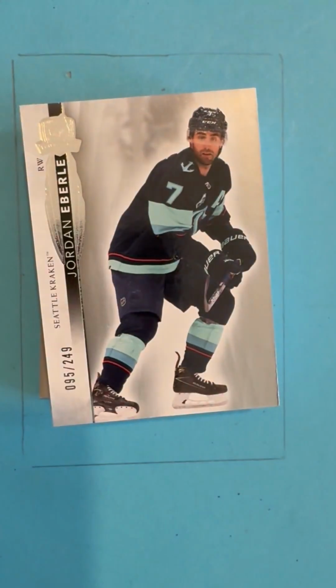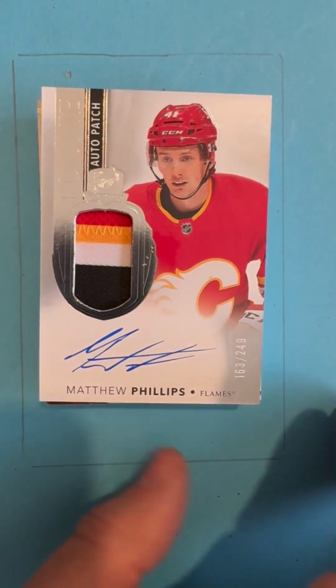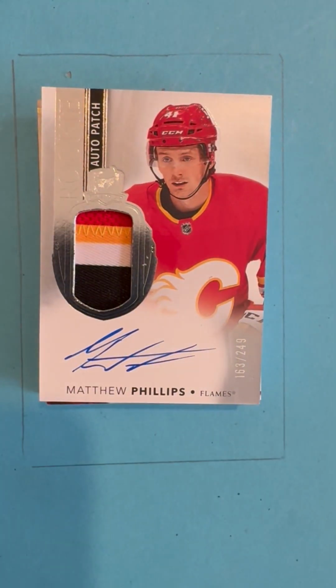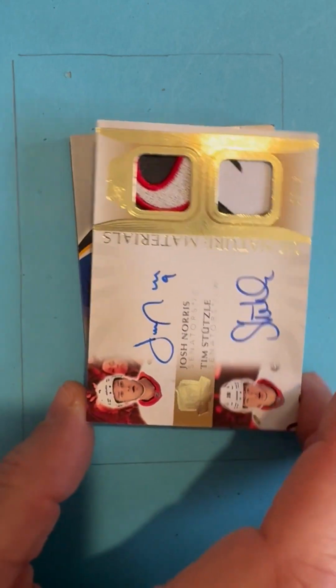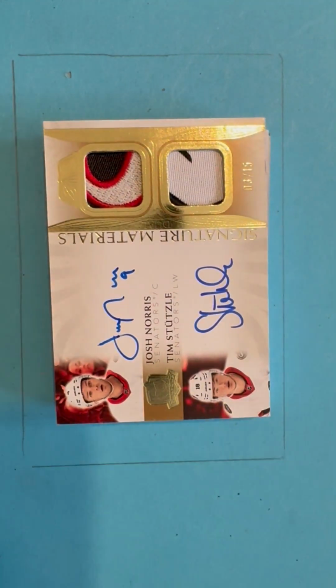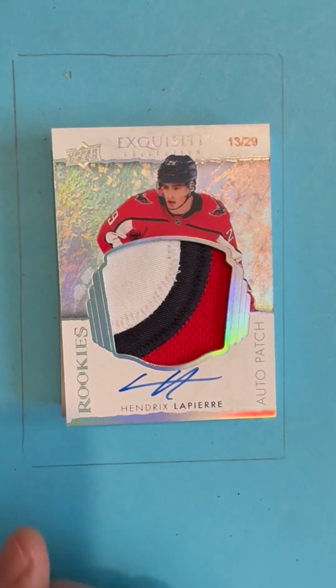Okay, let's start here. Jordan Eberle, good player, not a great player, I think, but a good player, number to 249. Matthew Phillips, a young guy, number to 249, autograph, patch, really nice looking card, Calgary Flames. Norris and Stutzel, a good card. I don't regard it as a great card, but two good players. Hendricks Lapierre, I think a rookie, number to 29 with a nice looking patch, so I like that.